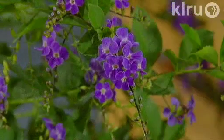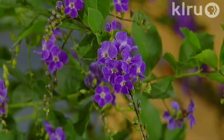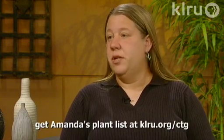Very drought tolerant. They do mention you can put it in some shade, but it stays tighter and more compact in the full sun. It's going to put on yellow berries in late summer, so you're going to have full season interest, even when it's 100 degrees.